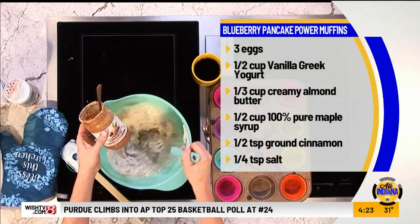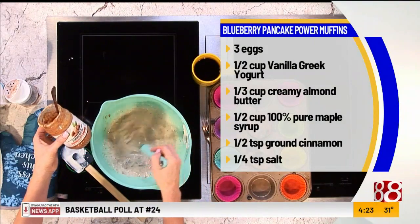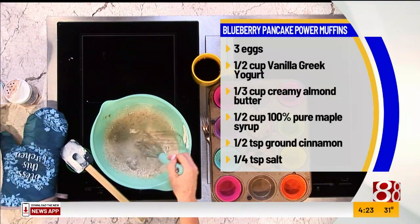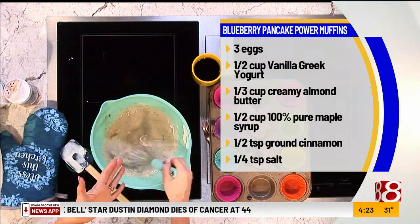Then we add 1/3 cup of almond butter. So again, even more protein is going into this stuff. And when you think about almond butter, I always think almonds are packed with vitamin E. They're good for the skin. So I call almonds skin food.